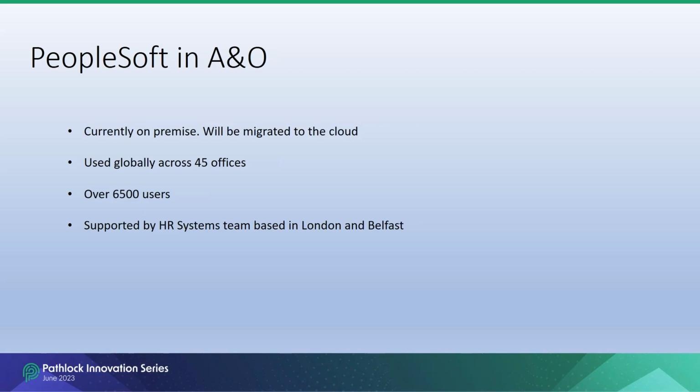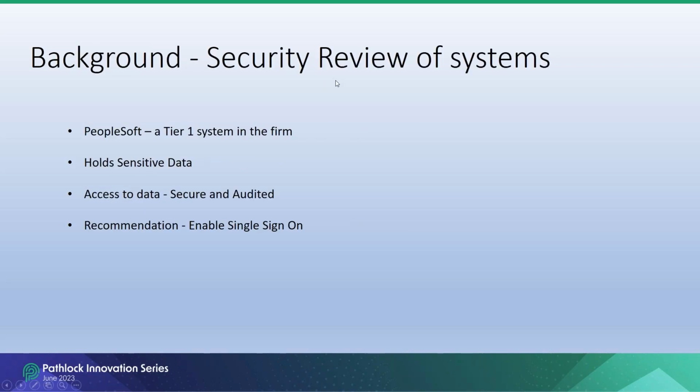Let me give you a bit of background on why we went ahead with single sign-on last year. Even though we had been looking at single sign-on for a few years now, for some reason or the other, it was always pushed back. The trigger for going ahead with single sign-on actually was a security incident in our firm where a phishing email was sent out to a number of users.